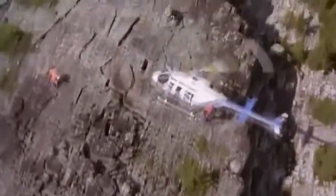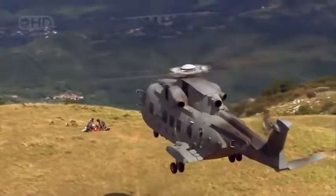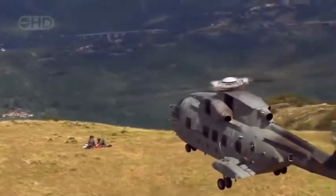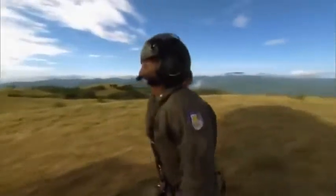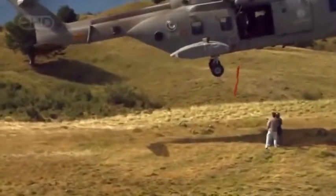When difficult rescues or evacuations are being attempted on uneven terrain, the tail rotor is especially vulnerable. Of the three components that keep a helicopter in the air, it's the one that usually comes closest to the ground. That's why the EH-101's tail rotor is positioned high on its tail, nearly 9 feet off the ground.